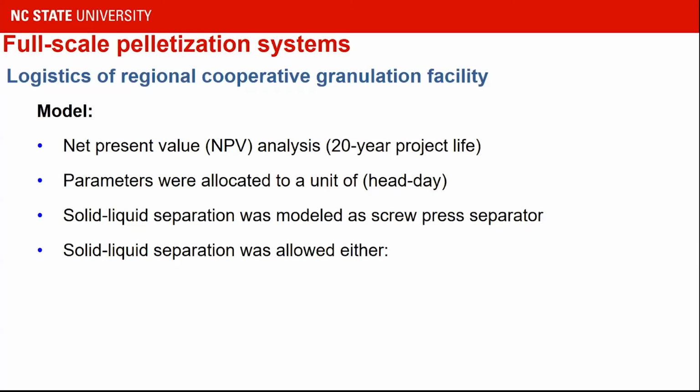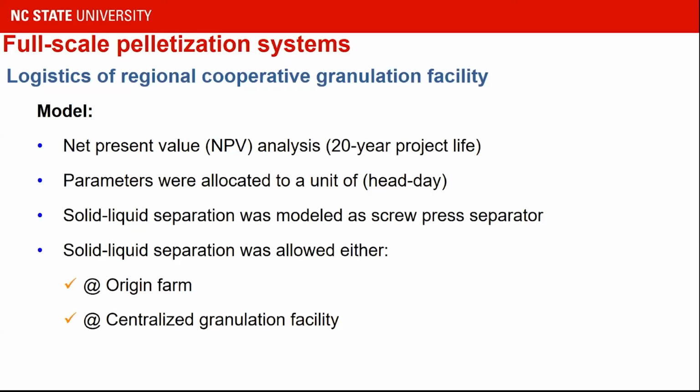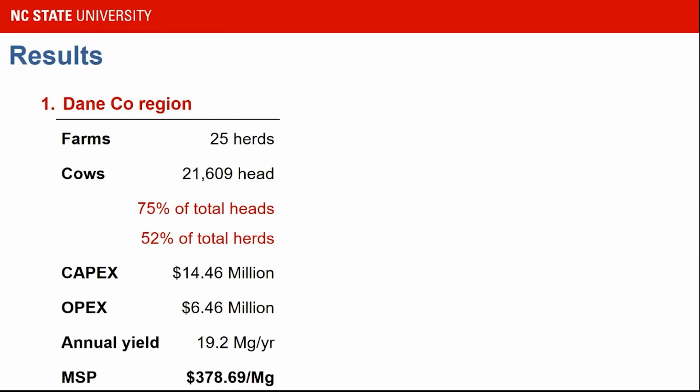And then, either do we put a separator on every farm, or do we separate the manures in one site when we granulate? That was very interesting to put into the simulation to decide and find out what the outcomes are. We found that a separator on every farm is always a good idea. And that's one of the other messages I want to leave you with: you cannot get to pelletization without actually having a solid-liquid separation.